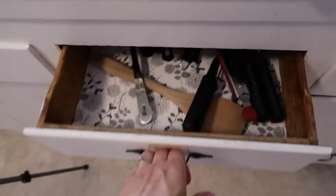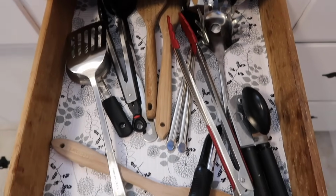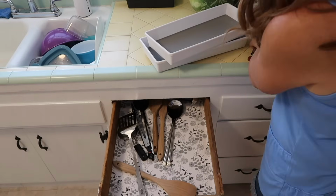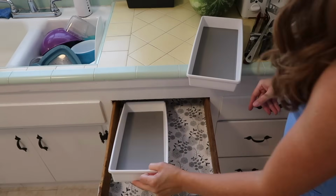Number 6 is start small or work on a small area at a time. This will help you to get something done, and you can do it in a short amount of time, and you can chip away at those larger projects. For instance, if I needed to declutter my whole entire kitchen, I could start technically just one drawer at a time, or one cupboard at a time, or one item at a time.